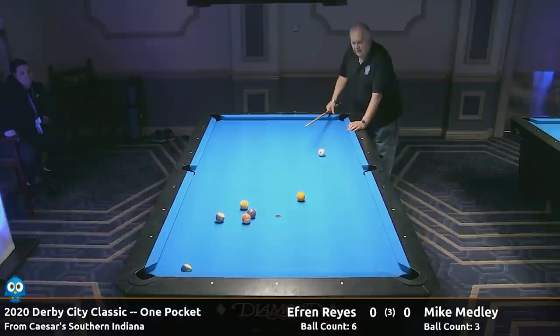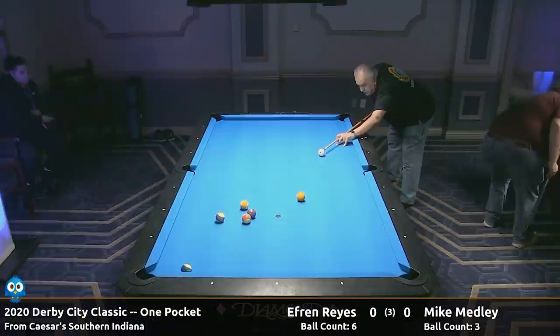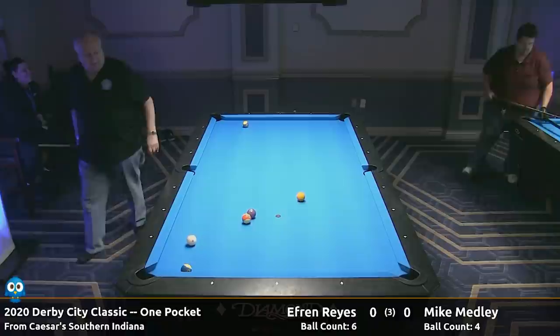So decisions. Tell you, he's got a kiss shot on the 4 that may be playable. Maybe the 13 clears the 10 out of there. He's going to scramble the 9 on the, what is that, the 12? Ooh, look at that. So that was a bank combo double kiss.